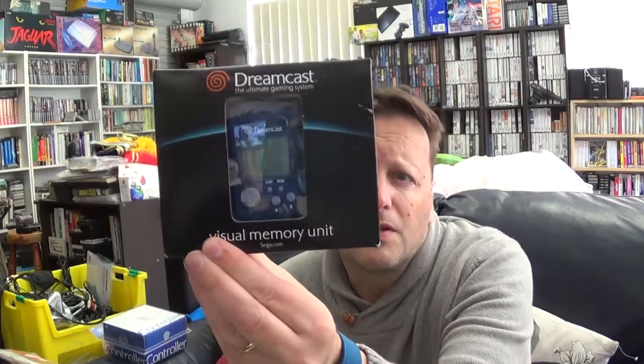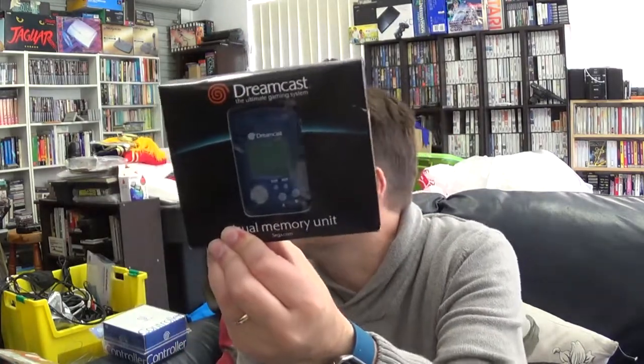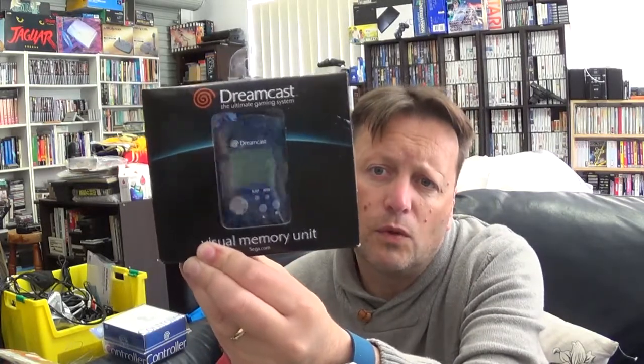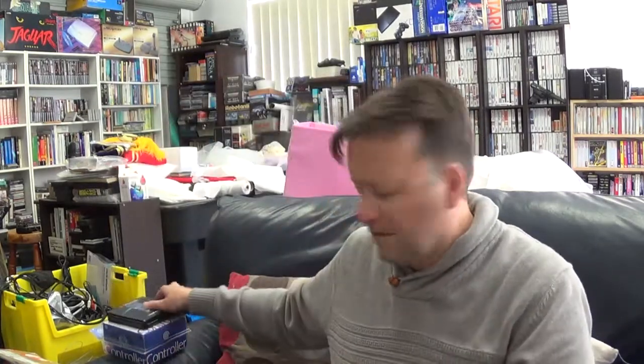Another Dreamcast item, and it's a VMU also in the box, and it's a nice blue one too. I believe I may have a turquoise colour one and another one over there that I got loose a little while ago. But that's the first one I've got a box for, so that's really nice. My Dreamcast collection is fairly sparse, if you know what I mean.